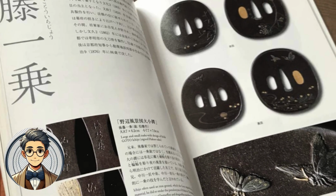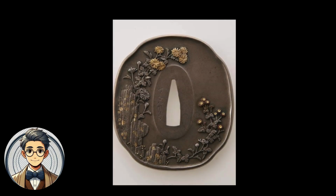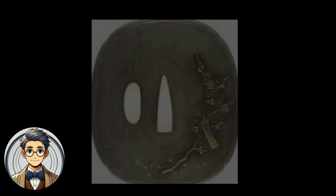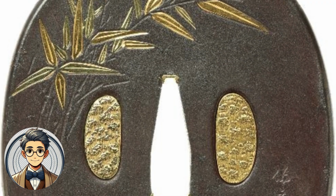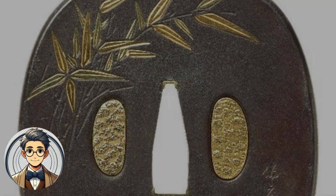Alright, time to get into the juicy details. Let's talk real-world auction results and actual price tags. First up, let's check out a renowned Tsuba by Goto Ichijo that recently went under the hammer at a major auction in Tokyo. Would you believe it sold for over 10 million yen? That's nearly 100,000 US dollars, folks. So why such a high price? Well, Ichijo's name alone carries huge prestige, and the intricate gold inlay work on this piece is simply mind-blowing.